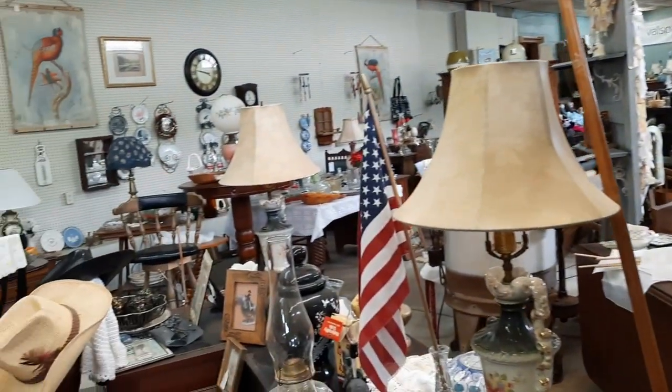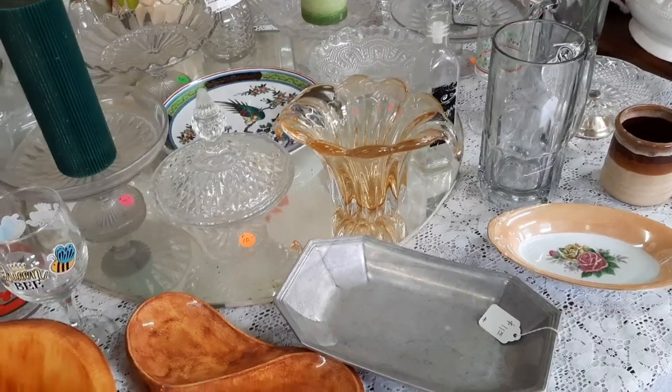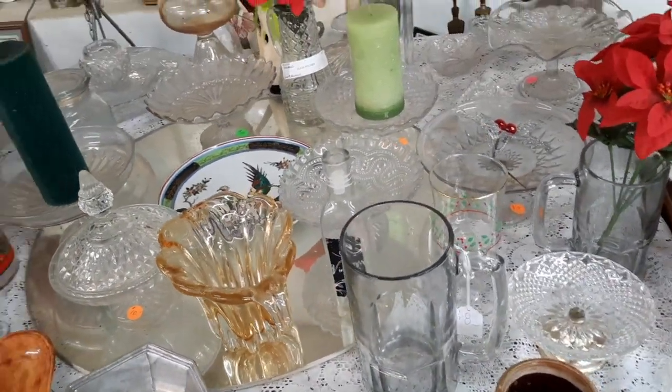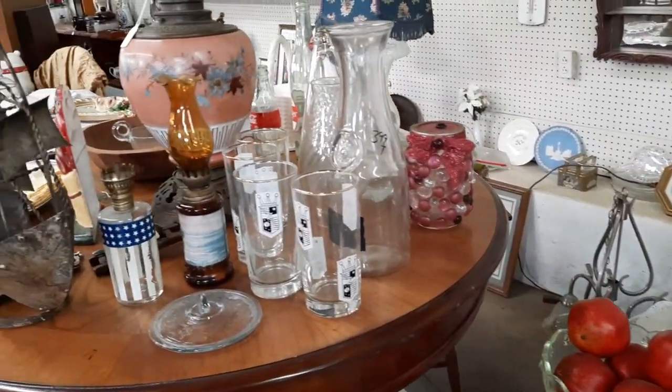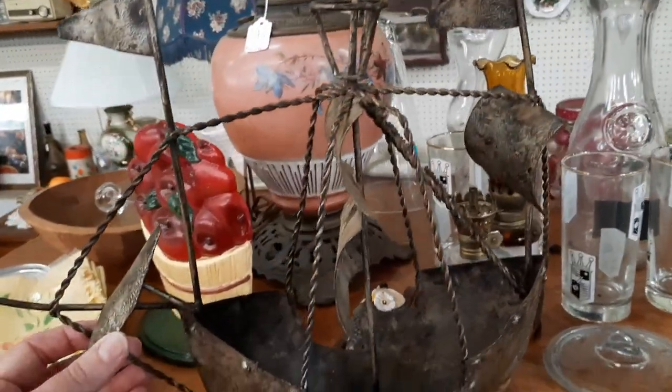It reminds me of a town in Kansas that I used to visit, where my great aunt lived. Everyone looks out for each other. Just a real, real nice place to visit. So he had a big variety of different things. This really cool ship.